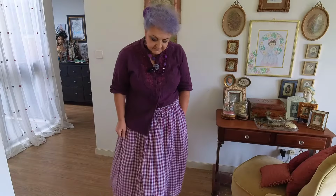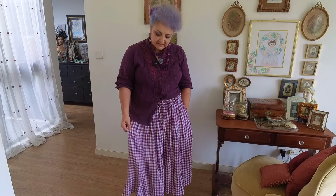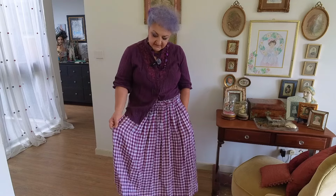So, ready for outfit number 2. Okay, so that last dress was a Uniqlo one. This is also 15 ringgits. This is by Terra de Lin, and I think it's a very nice linen skirt.